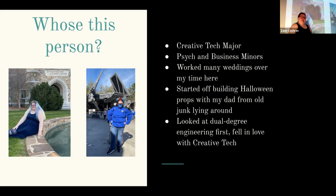So the way that I started off here at Berry, and specifically creative tech, was just me building Halloween props with my dad from junk that we had lying around the house. And I've always loved doing that. So when it came time to look for degrees for college, a lot of the colleges offered engineering degrees. And I said, all right, I guess I'm going to go for an engineering degree because that's what interests me. And then I started looking at Berry a little bit closer, and I noticed this thing called creative technologies. I was like, what the heck is that? And a lot of what was listed, I was like, that's what I want to do. That's the program that is going to be the most beneficial to me.